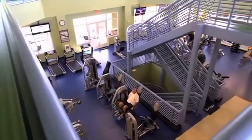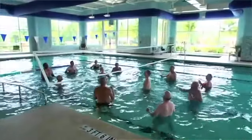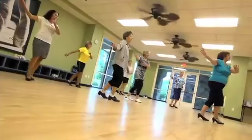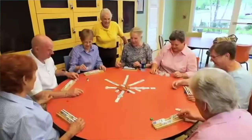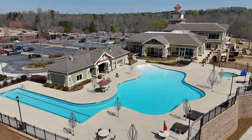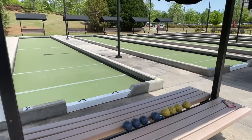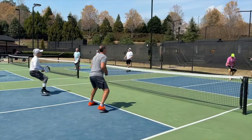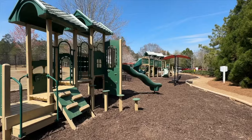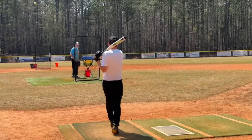Inside, you'll find the two-story fitness center with indoor track as well as the heated indoor-outdoor lap pool, with a full-time lifestyle director helping you find which of the 60 clubs and interest groups will keep you occupied. You'll never be bored. The outdoor portion of the pool is very generous in size. There's also a tennis complex with 5 courts along with bocce ball and basketball. The pickleball courts have just been expanded due to high demand. Elsewhere in the community, you'll find a grandchildren's playground, dog park, and even a softball park.